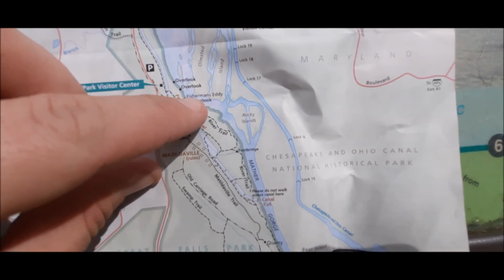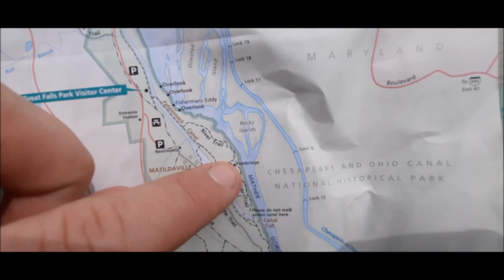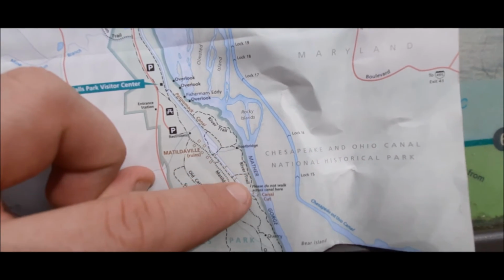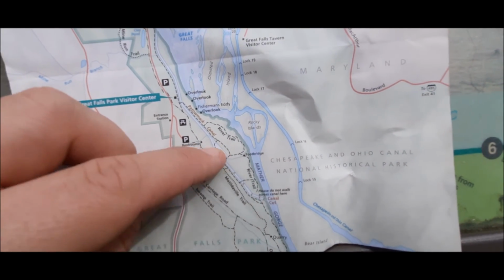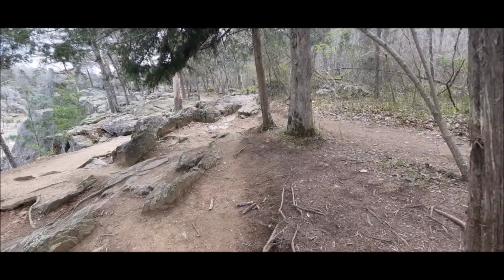Okay, so we are on the river trail, and here's the footbridge that we just crossed. So we're just going to go down here to this loop and come back up. It says there's a canal, so that's going to be interesting.